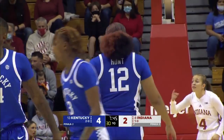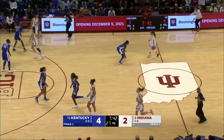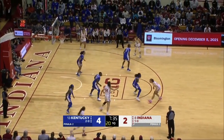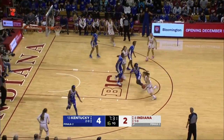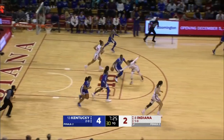Treasure Hunt has made the transformation from a guard, she played a guard her whole career, to now having to play the post because of lack of post players for Kentucky. Yeah, Blair Green out for the season with an Achilles injury. She was playing the 4 for them, so that changed a lot of things up. Kentucky with a very short bench, only about 8 players. Oh, pretty move, but bounces out for Ali Patberg.